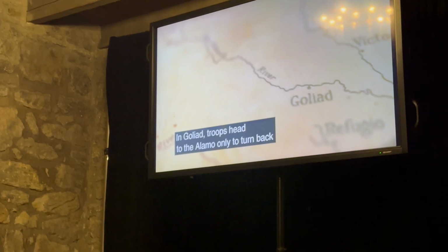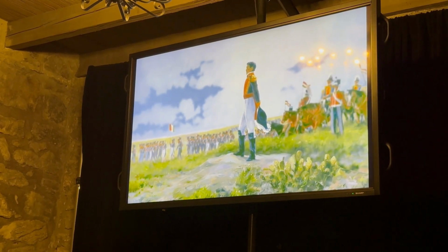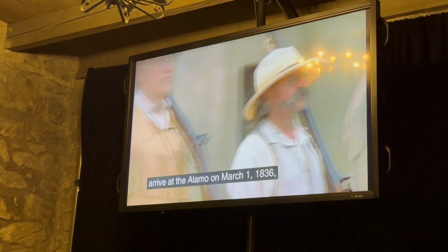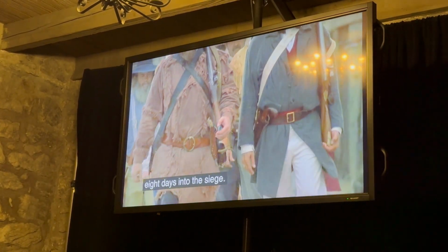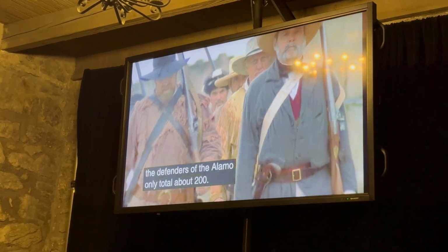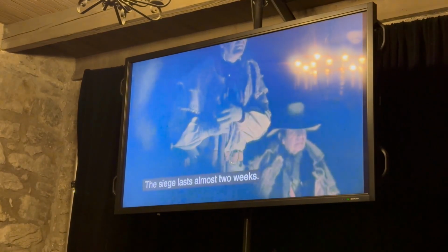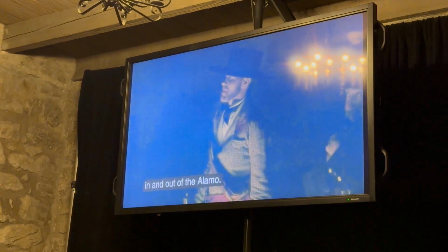Troops rush to assemble, but are unable to arrive in time. In Goliad, troops head to the Alamo, only to turn back when they learn that another Mexican column is coming for Goliad, too. Eventually, 32 men from the town of Gonzales, 75 miles away, arrive at the Alamo on March 1st, 1836, 8 days into the siege. But even with these new men, the defenders of the Alamo only total about 200. The siege lasts almost 2 weeks. And in that time, Santa Anna cuts off all access in and out of the Alamo.